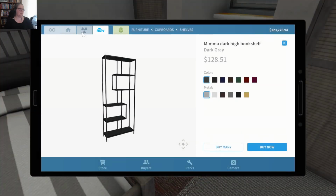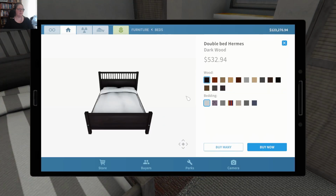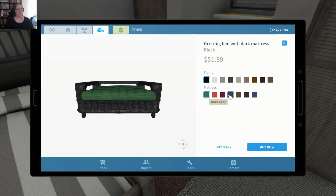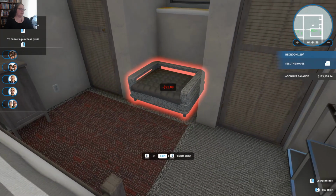Dog beds, probably still on the main window. Nope, wrong one. Oops, that one. So we have dark grey and grey. There we go. So two shades of grey. That now fits the room.